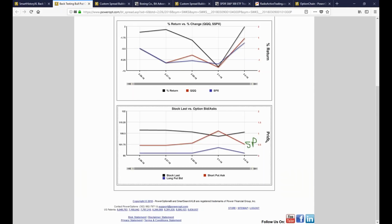That's the short put of the bull put spread. We sold the 104 and bought the 101, I believe. 101. And this is the stock during this time. And this was the decline. So we were up here, a little bit above 108 still, and then boom, we dropped down to 106, and these two spiked up. Okay. But I had a 104-101 spread.